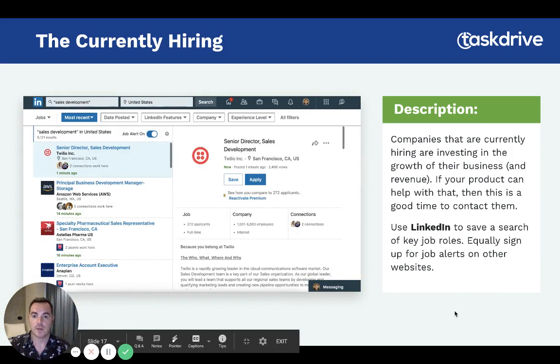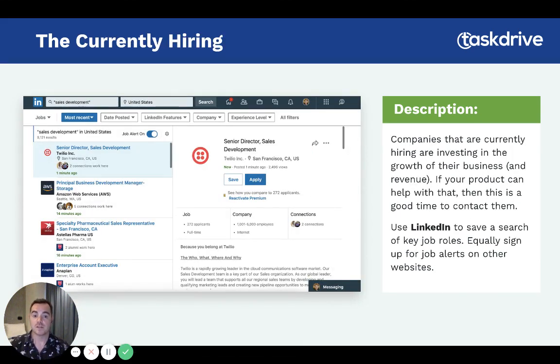Currently hiring is a great opportunity to speak to companies who are investing in growth in their business. And if your product can help with that, then this is a good time to contact them. I personally like to use LinkedIn saved searches for key roles that are within my target audience, because this is the time where I know that if they are growing their team, and TaskDrive, for example, can help them increase the productivity of their team, then it's a good time for me to speak to them.